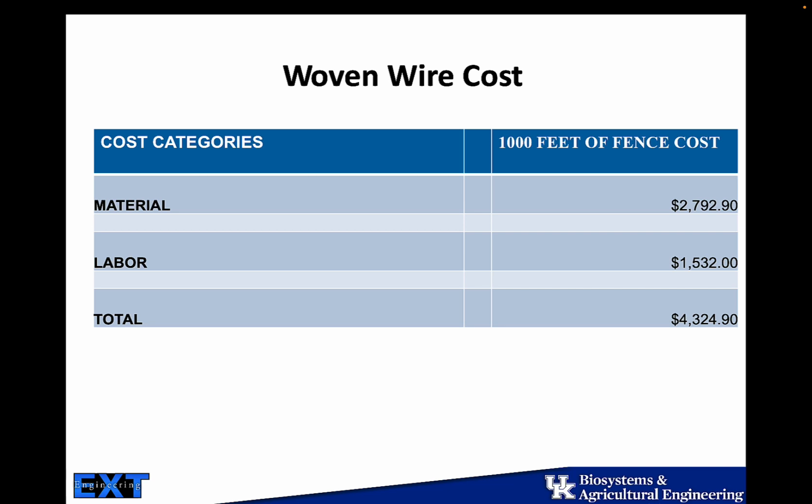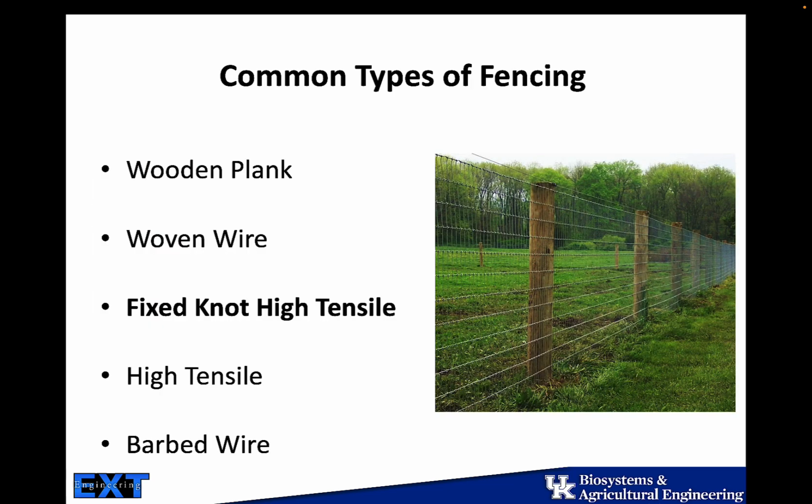The other type of fence I want to just touch on here is a fixed knot high tensile. That's what we're going to see today. I see they have a little sample of it here in the back of the room. A fixed knot high tensile fence and a woven wire fence look very similar. If you're just looking at them from the road, you're not probably going to identify the differences. The difference is a high tensile metal is a higher carbon metal, and it has memory and less stretch than a standard steel wire that you would see on a traditional woven wire fence. Or I think they're going to use the term hinged knot fence.